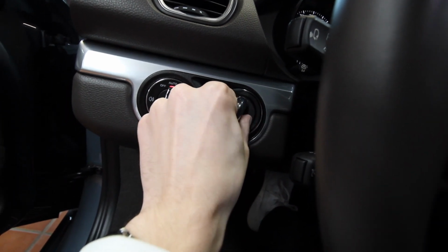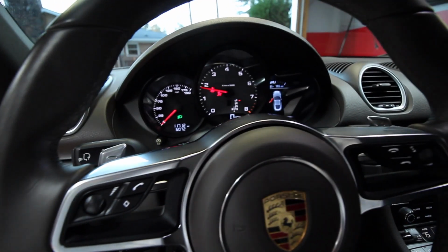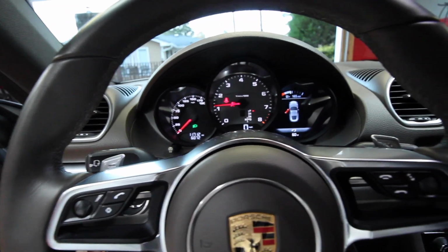So the way you turn this car on is different than most other keyless entry cars. Most keyless entry cars, you come in the car and you press the start button and the car turns on. But for Porsche, they did it a little bit differently. What they have is a fake key fob already inserted where you would put a key fob if you didn't have keyless entry. And all you really do is just turn that key fob and start the car. And it's on the left-hand side of the car instead of the right-hand side.